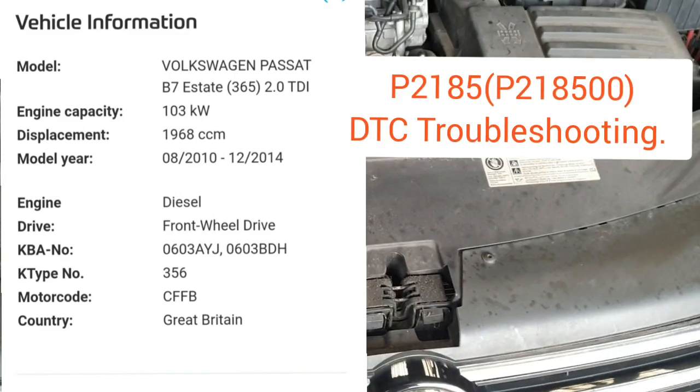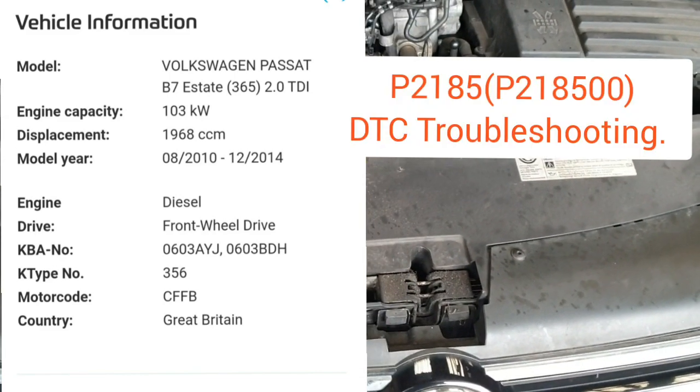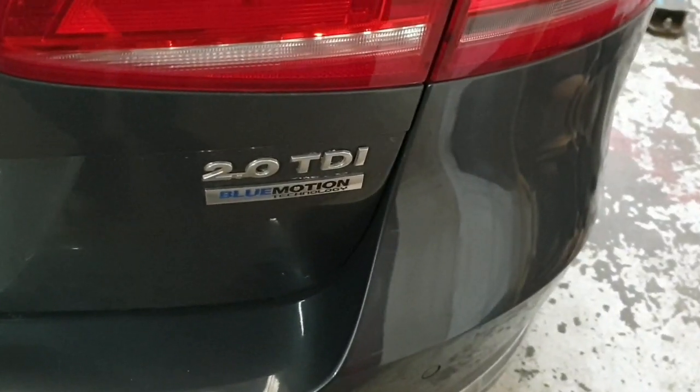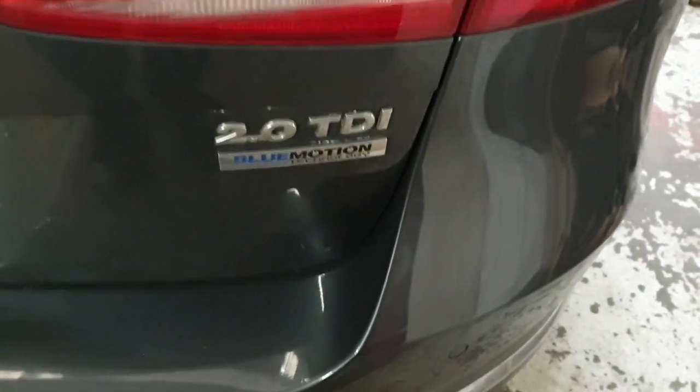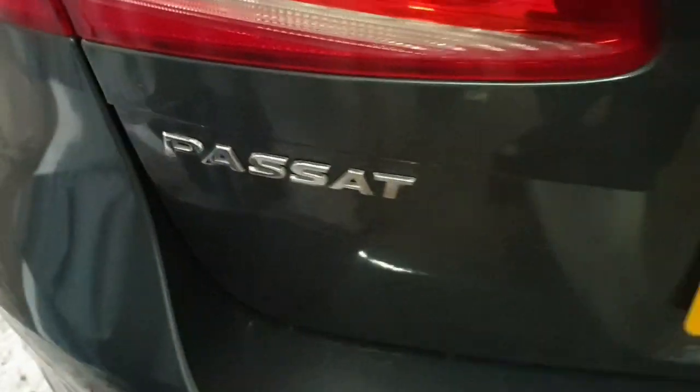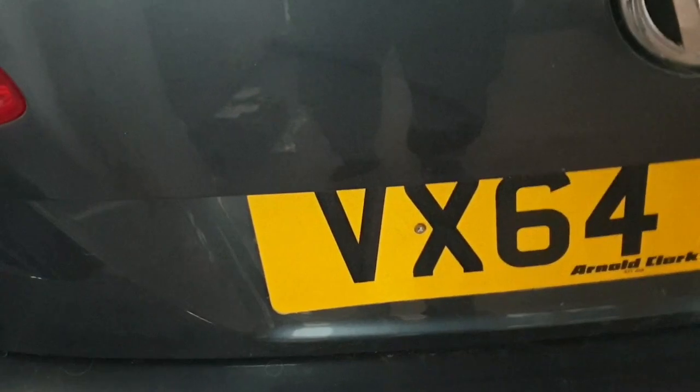Today we have another Volkswagen Passat with the 2-liter TDI engine, common rail. So the vehicle has come with the symptom of engine overheating. As you can see, it's 2-liter TDI BLUEMOTION, and it's Volkswagen Passat, and it's 64 reg in the United Kingdom.